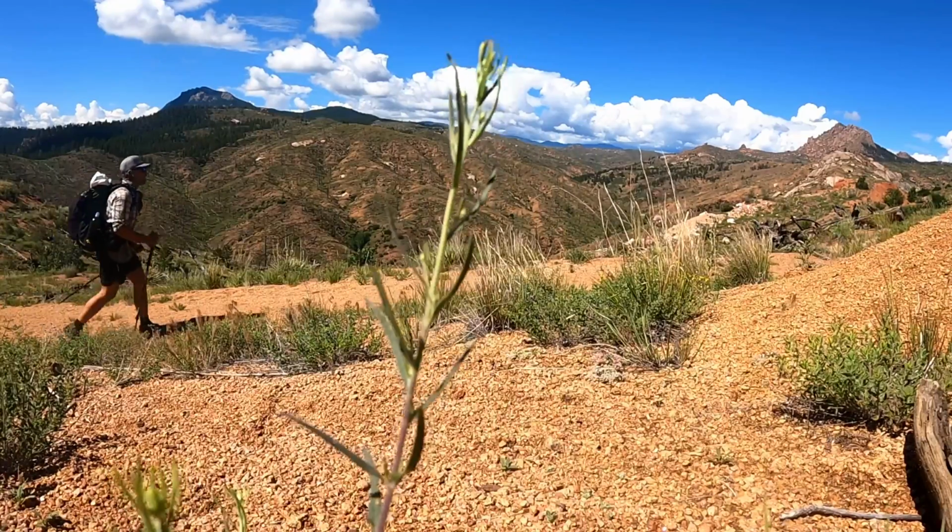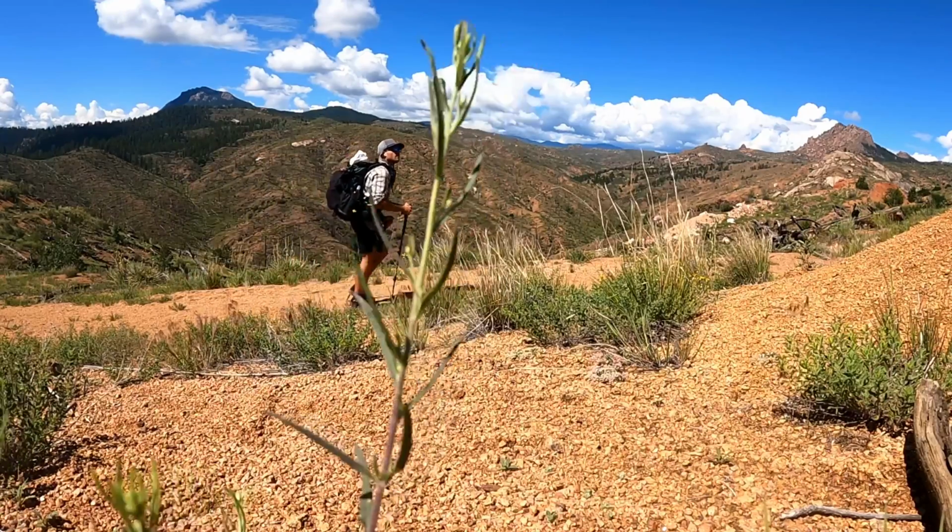Now, this was really cool too because it started getting more into the high country as well. I would say for the CT, especially the first 100 miles were very, very lame in my opinion. A lot of it was through the trees, it was kind of dry, it was pretty deserty. Once you got out of Breckenridge, it was pretty cool.